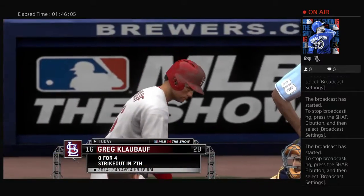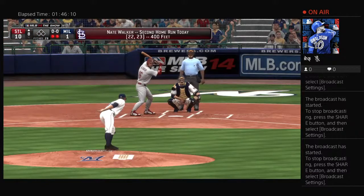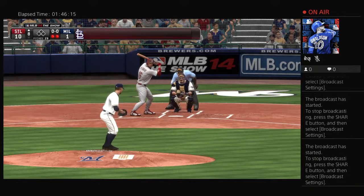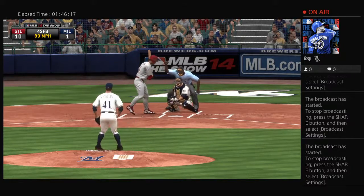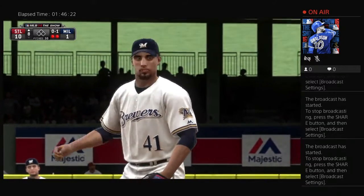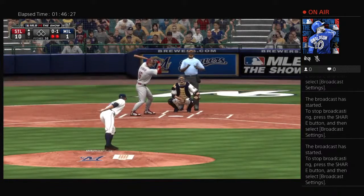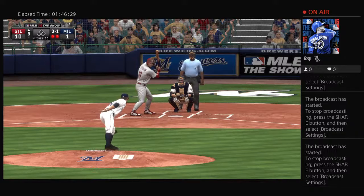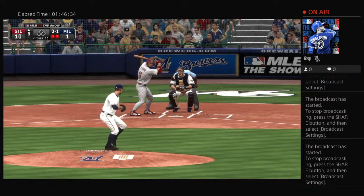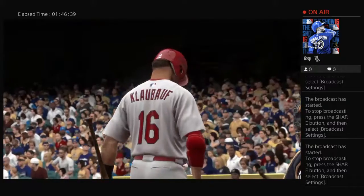Number 16 will look to change his fortunes. 0 for 4 with 2 strikeouts thus far. Fastball that gets the inside corner, strike one. Feels like he's kind of relied a little too much on that fastball, and it's gotten him into trouble. I think guys have just gone up there looking for it, and usually they wind up getting it. And he'll just fight this one off as it's chopped foul.